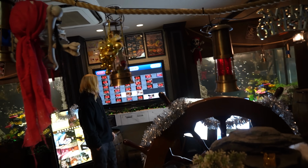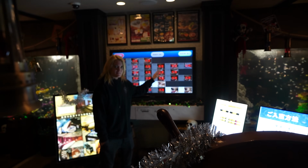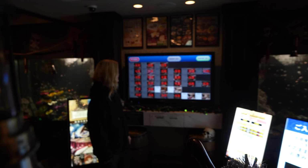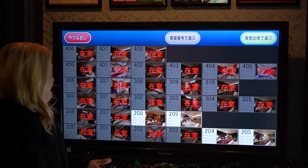Okay, this lobby is wild. Oh, it's all touchscreen, so you just order the room on the touchscreen? What room you want, yeah. Oh, wait, that's how many are occupied right now? Is that happening above us?